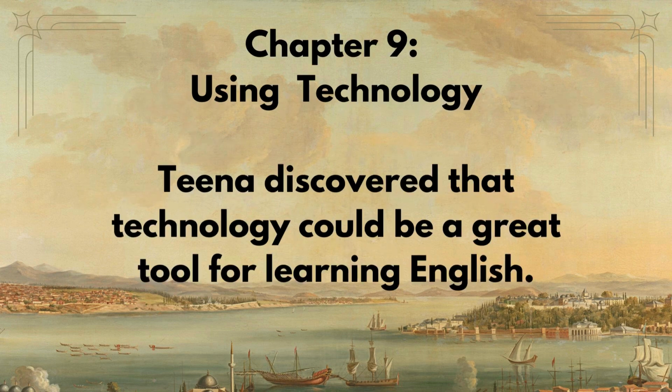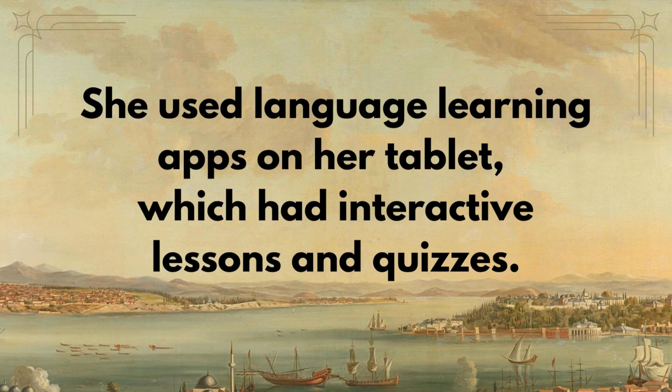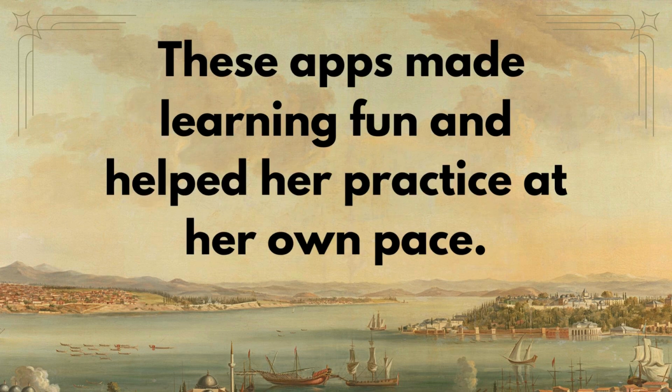Chapter 9: Using Technology. Tina discovered that technology could be a great tool for learning English. She used language learning apps on her tablet, which had interactive lessons and quizzes. These apps made learning fun and helped her practice at her own pace.